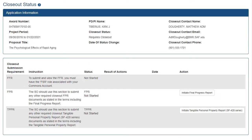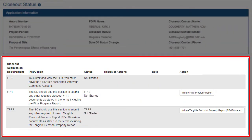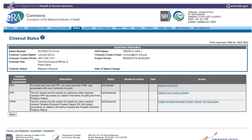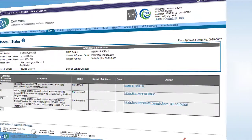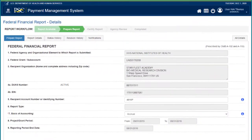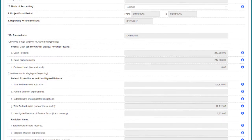Once you have accessed the Requires Closeout hyperlink, the Closeout status page is divided into two sections: one which displays the grant information, and the other which displays the closeout actions. To access and submit the Final Federal Financial Report, FFR, click on Manage Final FFR. This will take the user to the eRA Commons FFR screen. Click the Manage FFR button, and you will be redirected to the Payment Management System, PMS, to work up and submit the Final Federal Financial Report.